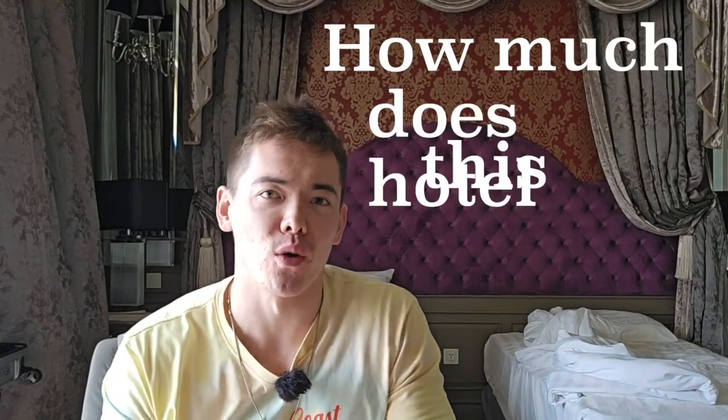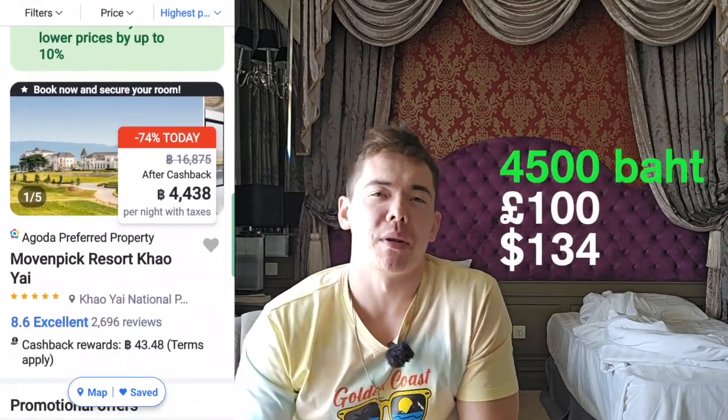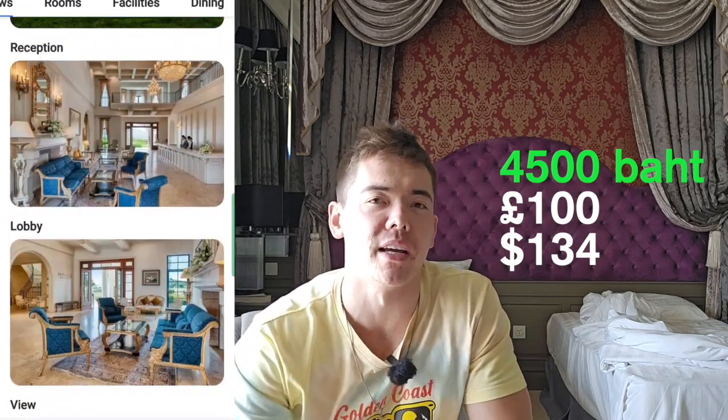So the bit you've all been waiting for, how much does this hotel cost per night? If you book this hotel via Agoda or any other third-party booking app, the price actually says 4,500 baht per night. However, I believe the starting price is actually a bit more than this, because these third-party websites tend to have a bit of discounts and a bit of a lower price than the official hotel website.